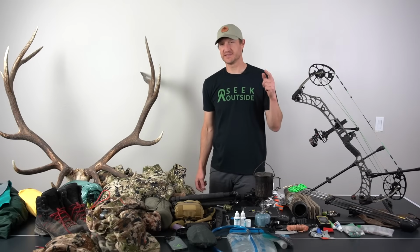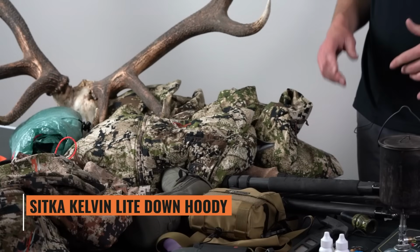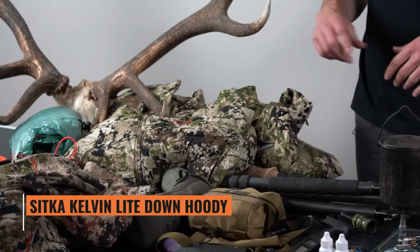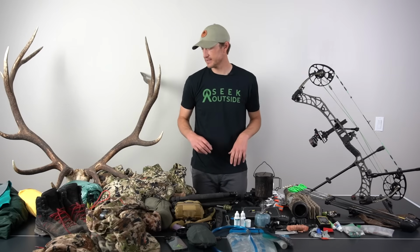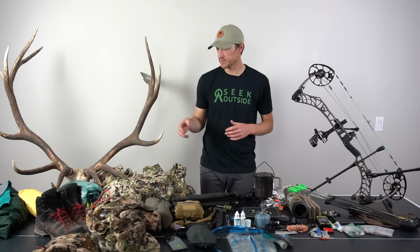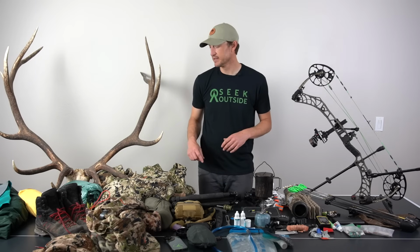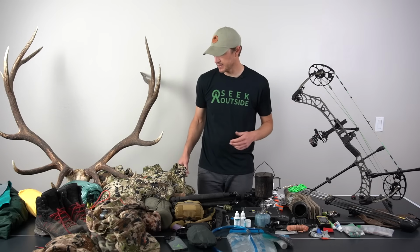All right, moving into my insulation layers. This is the Sitka Kelvin Light Down hoodie. This has been a great jacket for me. This was new for them last year. Very lightweight, puffy jacket. It fits in a very small container inside your pack. Doesn't take up any space. Makes a great piece for those early mornings and evenings in camp.